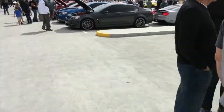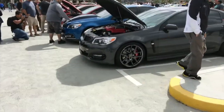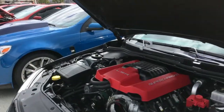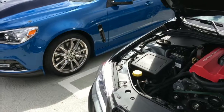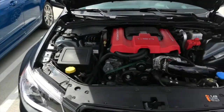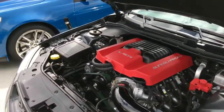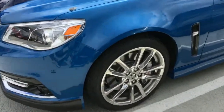And then we got a row of Holdens along here. We looked at these last week, got a few extras this week. So this one running the LSA supercharger on it. Of course, that's the same supercharger they used in the Camaro, Gen 5 Camaro, in the ZL1, and also the CTS-V Cadillac next to it. Great looking.